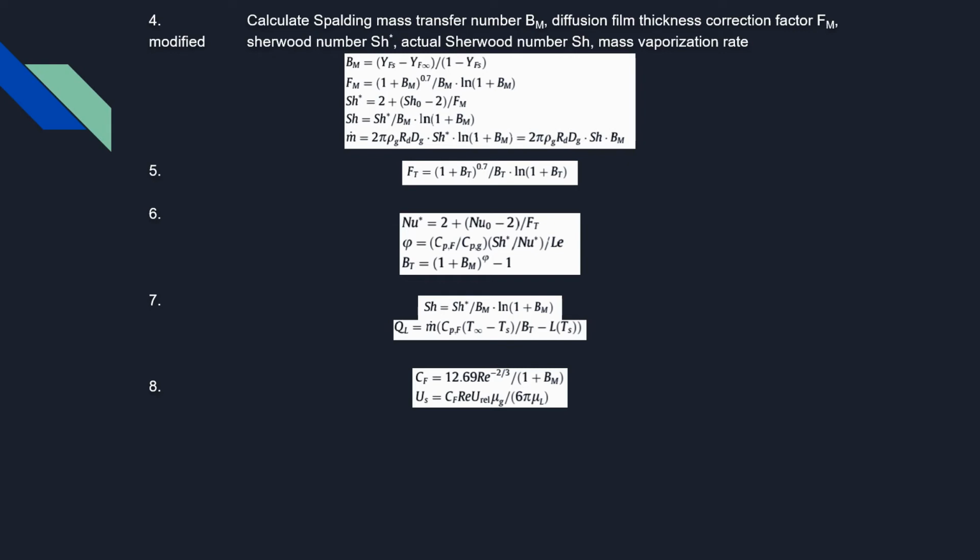Following that, we also need to modify the Nusselt number because it's a turbulent process, and it changes throughout the process. And also, since the environment is a carrier gas, every quantity like the Reynolds number changes with time.